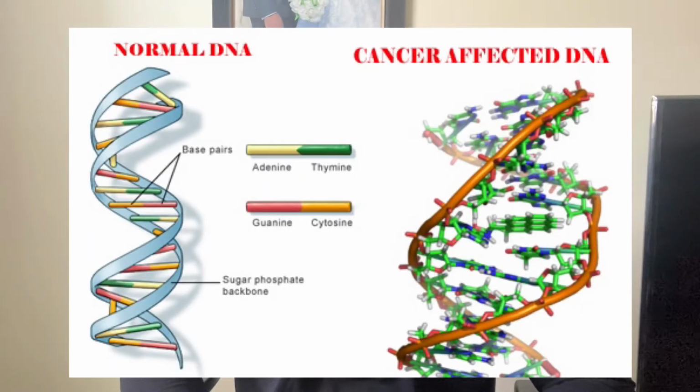Now, talking about breast cancer, what is cancer? Cancer is a hereditary disease. And when I say hereditary, I mean that the DNA that makes up the gene of the affected cell is damaged. And breast cancer is no exception. So when the DNA that makes up the gene of this affected cell is damaged, it leads to excessive multiplication and growth of abnormal cells.